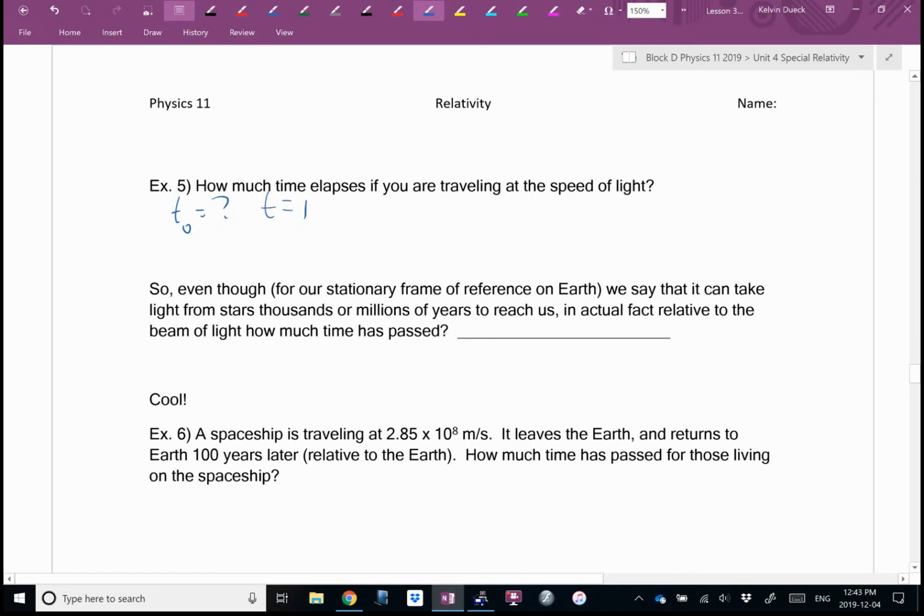1 second. Let's look at, for every second back home on Earth, if you were traveling at the speed of light, how fast would you be traveling? Oh, and I guess that means that V equals C, the speed of light. Matt, can you get the T0 by itself in the time dilation equation, please? Times the square root thingy, yes? Times the square root thingy.